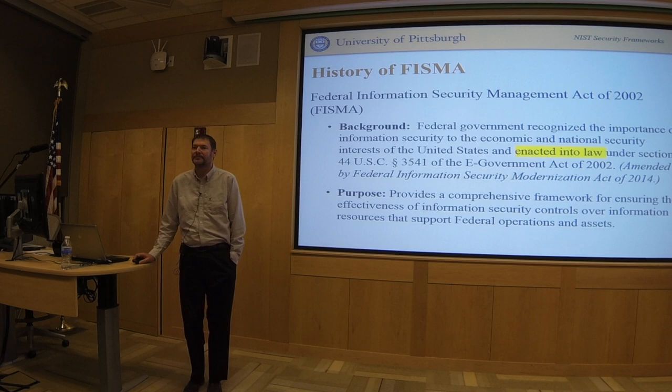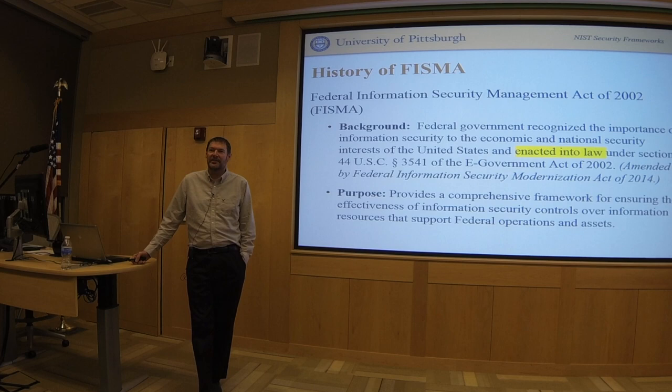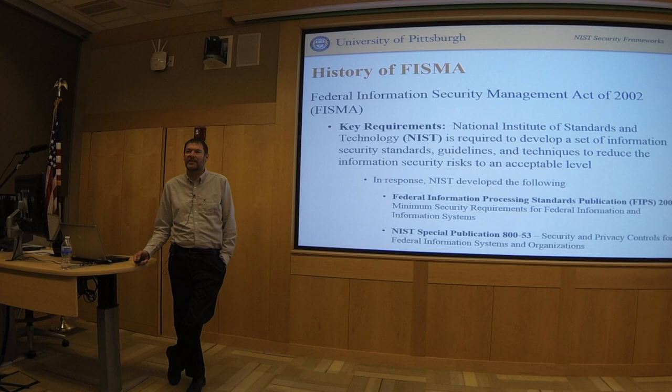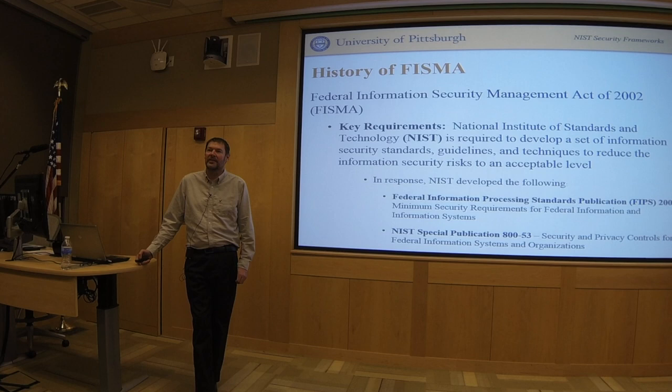So I'm just going to go quickly through the history of this stuff. FISMA was an act that came out in 2002. It actually was a law, and basically it provides a framework for the protection of federal operations and assets. Some key requirements of it: a set of information security standards, guidelines, and techniques to reduce the information security risk to an acceptable level.